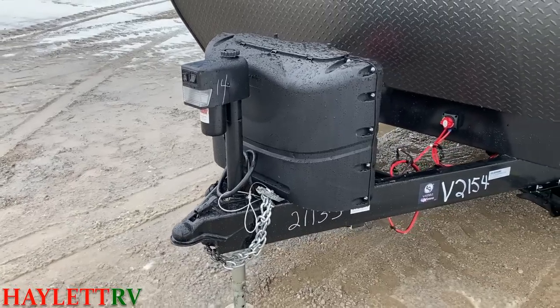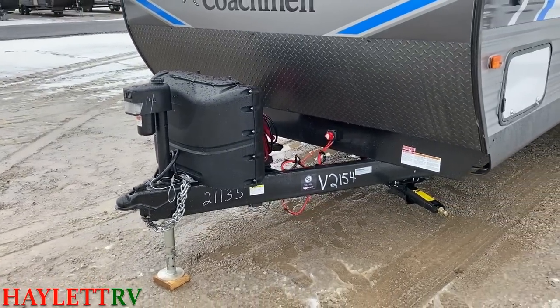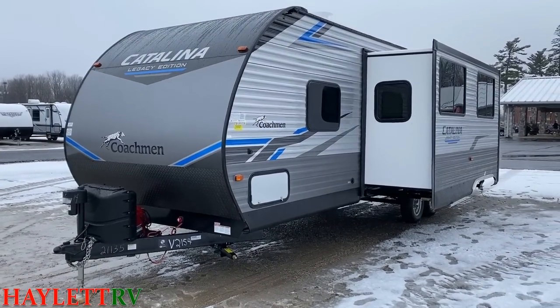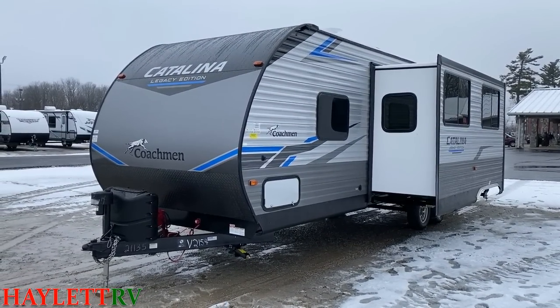Now you gotta sit there with your vehicle plugged in to trickle charge the battery just enough so that you can actually, you know, hitch up and get going. Nothing better than starting our trip 1 hour late, am I right?